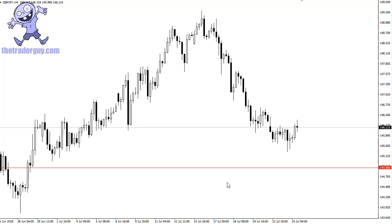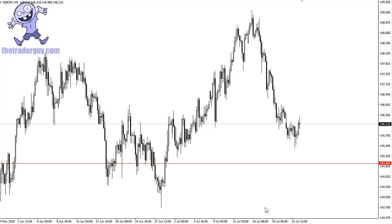So you can kind of go in a little bit tighter here, and this is a 4-hour chart. You can see there's a little bit of a gap here. That got filled. So my question is, above 146, is it possible that kicks off the next rally? 146.5, I should say. So I'd be a buyer above that level, and I think it could drive this pair towards 149. I'd have a stop just below 145.